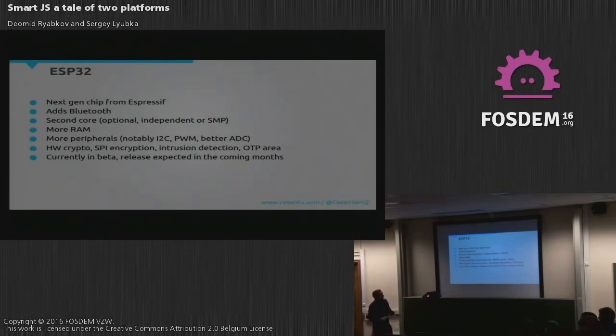But fortunately, it looks like it will be possible to turn it off, run it as an independent core with a shared memory region, or run it in SMP configuration. Like that. Please don't.